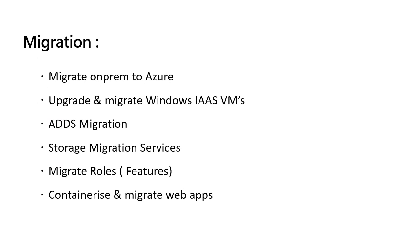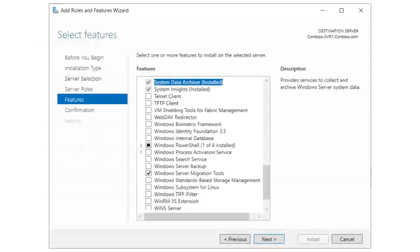When you are migrating specific roles and features within Windows Server, the migration tools are built in. You just have to set them up, installing through the feature set. To migrate server roles, you will first install the migration tools through the install feature. Once that is installed, it will be installed into C:\Windows\System32\ServerMigrationTools. You would then run SmigDeploy.exe to create a deployment package.